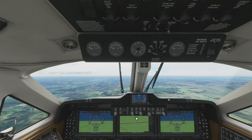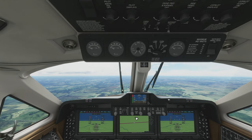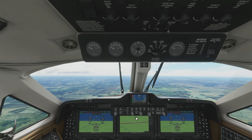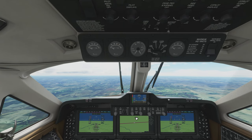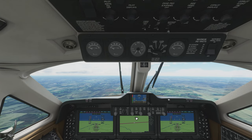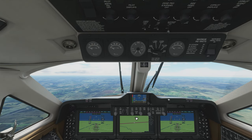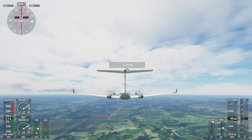Had this crazy idea to take a picture of what I'm staring at right now, just so you can see what it looks like when I'm making one of these recordings. Alright, take a couple shots. Go back outside.